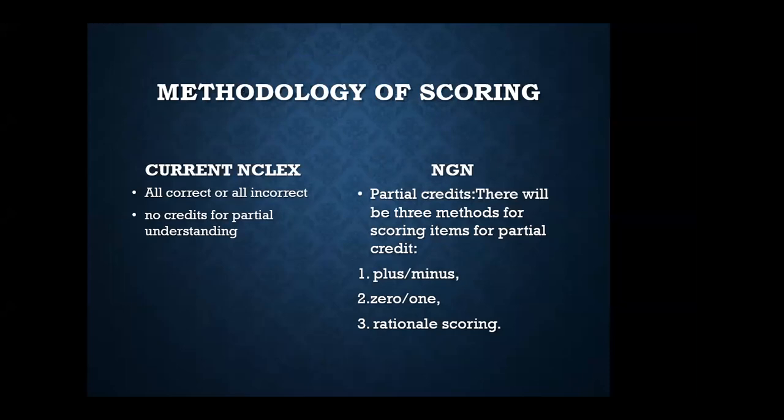Currently on the NCLEX, we have all-or-nothing scoring. You must have all options correct in your select-all-that-apply to get your mark. In your standalone questions, in the current NCLEX, you must have all points correct. In your drag and drop, you must have all points correct to get a point. There is no partial credit for understanding.